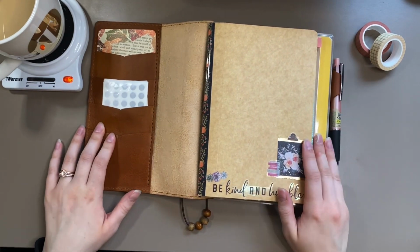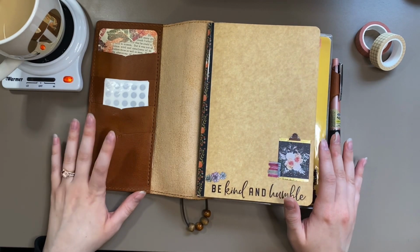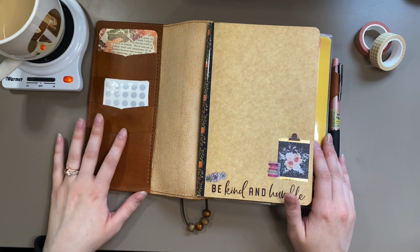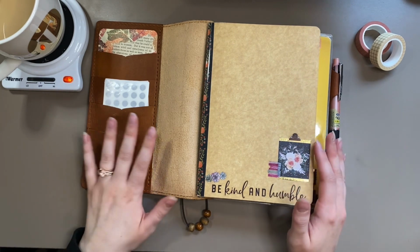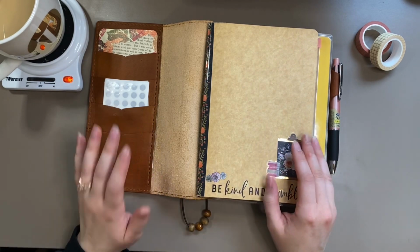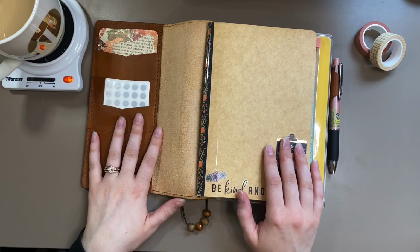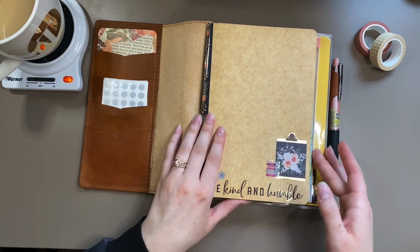And I'd probably turn that into a reference book, where I can still use it, but I don't have to carry it around with me all the time, because it's just stuff that I would use at home, like ink samples or pen samples, or marker samples, whatever I have, washi samples. I can just keep all in that one notebook. So if I want to see what I have, I can just pull out that notebook and look.